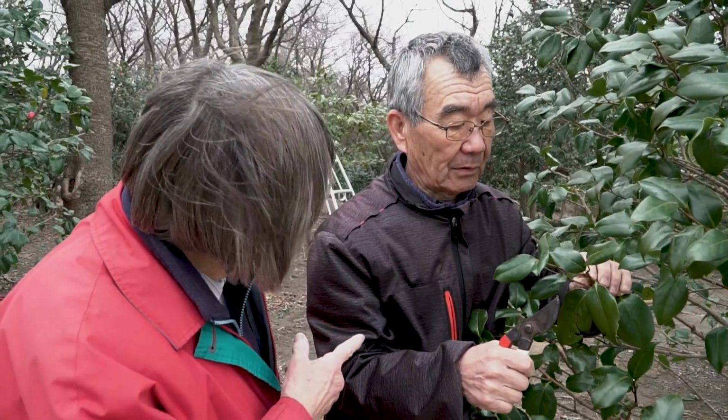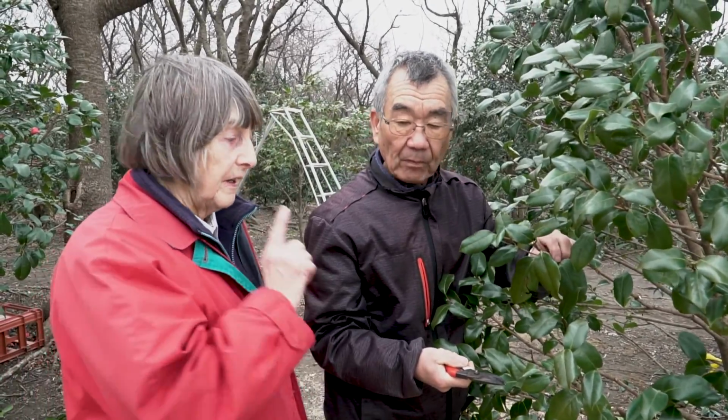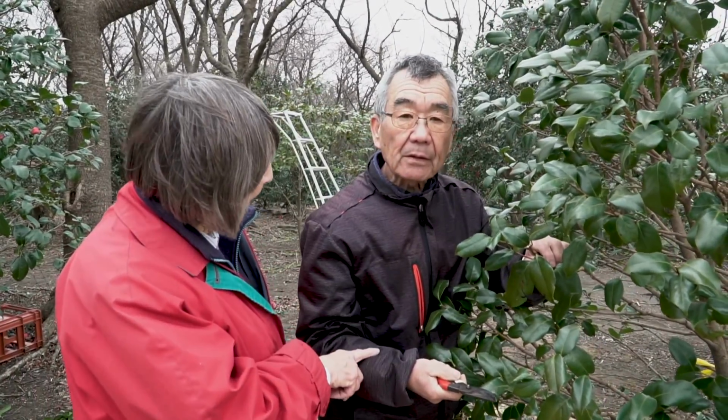Very early. He selected it from the wild, I think. But this is the famous bush that everybody is excited about because it flowers so very early. And he was clever because he found it.